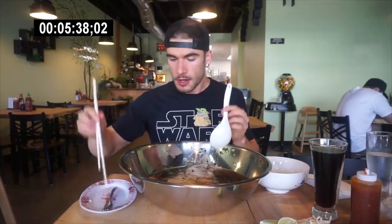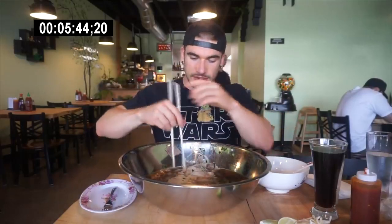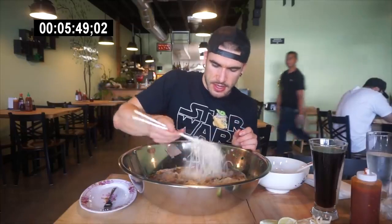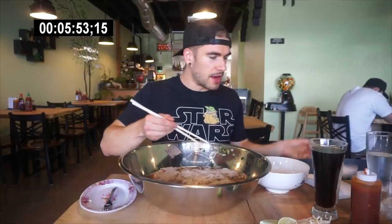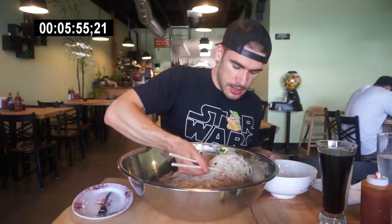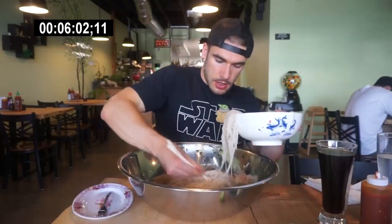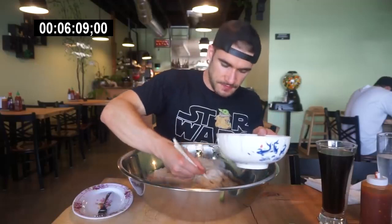Definitely a lot of noodles in here, but everything is tasting absolutely fantastic to this point, and I know it's going to remain the same, so let's keep this up. Whew. Oh wow, those are some big clumps of noodles. Ooh, and they are very hot. Maybe I'll try to separate them out of the broth a little bit. Probably a good move. Excuse me, try to let it cool down a little bit. Probably should have done this a little earlier, but you live and you learn.